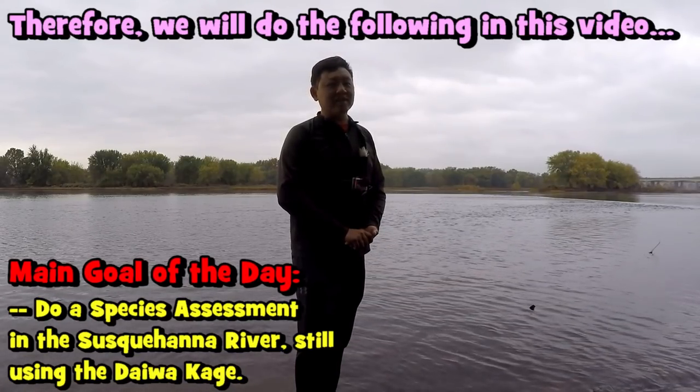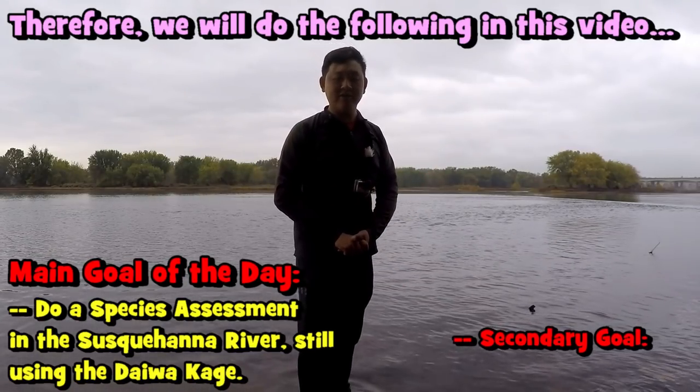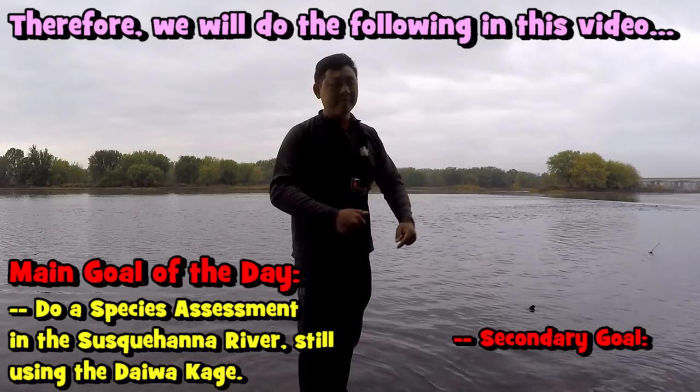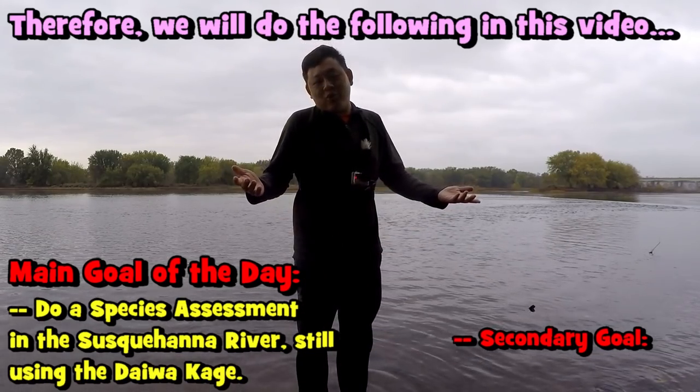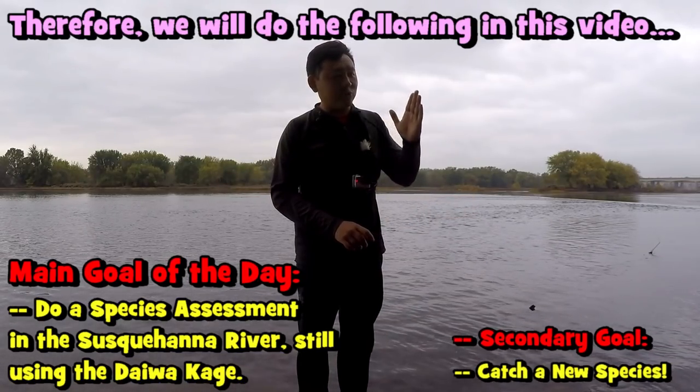I am going to add a secondary objective, obviously, because I am a life lister, right? I got to pursue the species for my fish decks. I want to at least catch one new species of fish for my life list, right? So I'm going to add a secondary objective there.